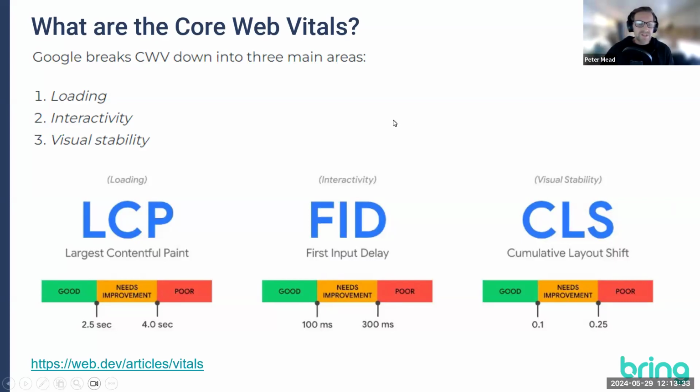So the LCP is all about the page loading. The interactivity is FID. Now they have changed it to INP, and I've got some stuff about that on the next slide. There's a link here to the Google documentation, and when you go to this page, you'll see that Google hasn't updated it. It's still showing you the FID, even though they're saying use INP instead. This will change over time. A lot of the data we're looking at historically is still FID, even though on a practical basis we're working with INP.